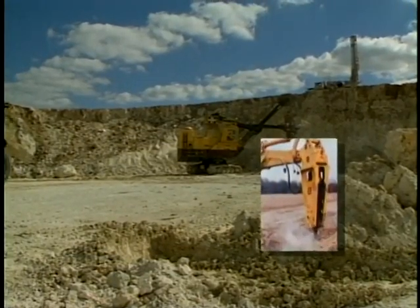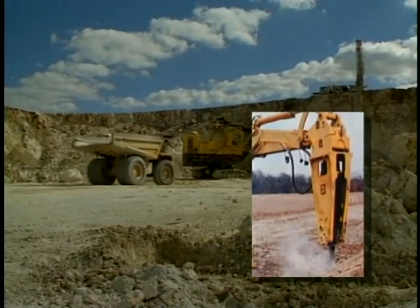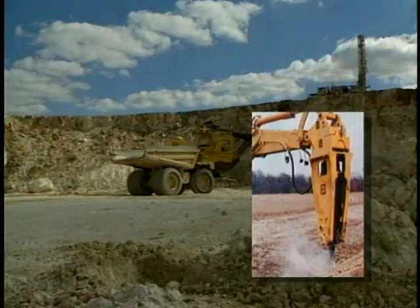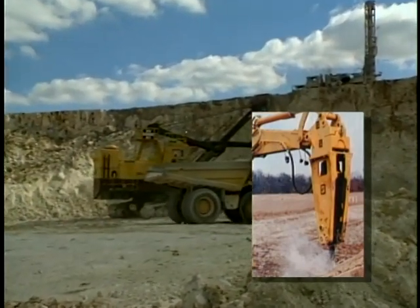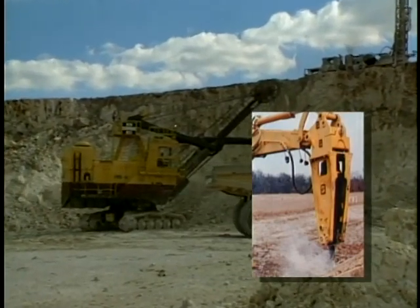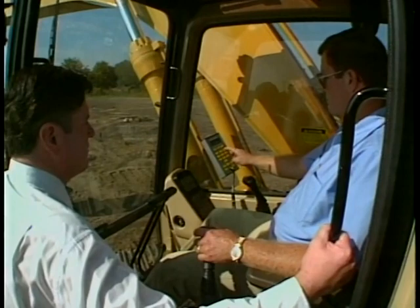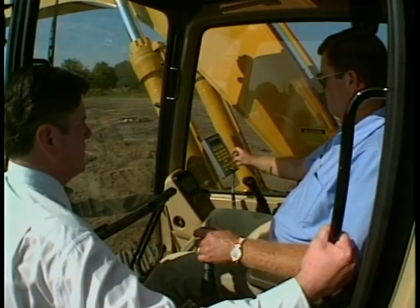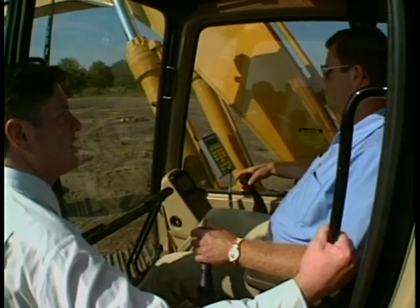The Ocala depth monitor is so rugged it will easily take the beating from a hydraulic hammer, and that's one of the most productivity increasing applications. You break exactly to grade, avoiding costly rework and time loss of breaking too much rock. The Ocala depth monitor will fit any excavator, old or new, and it is so easy to use that you'll be up and going in a matter of minutes.